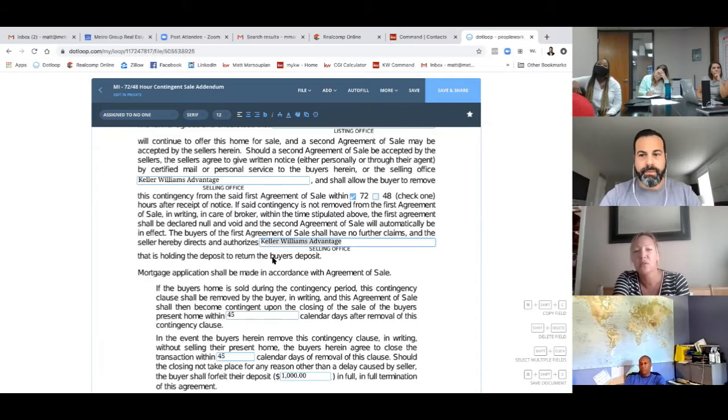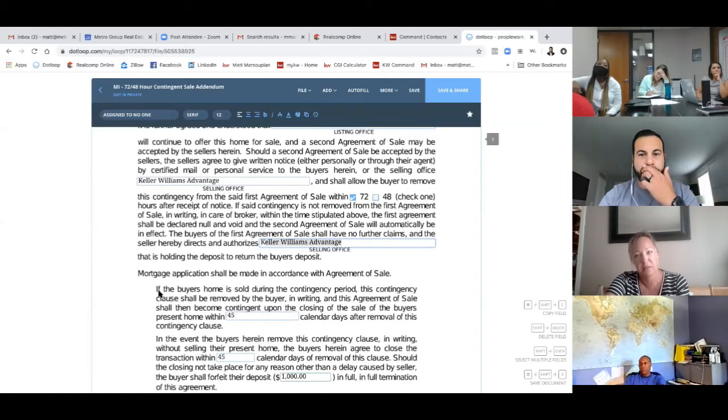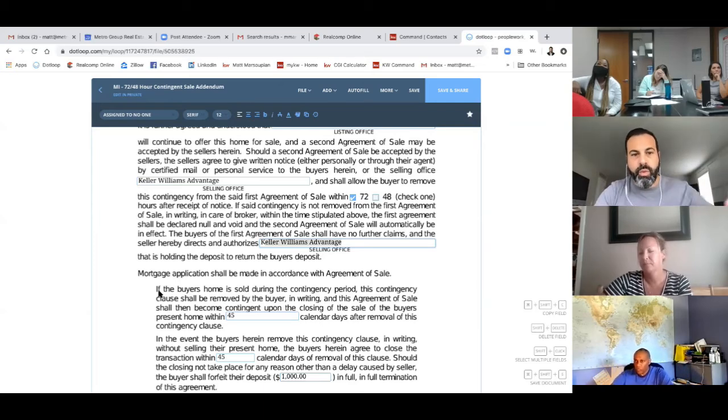Matt, can you repeat what the first agreement means versus the second agreement? So the first agreement is the agreement between your buyer and this seller. Your client is the first agreement. When that seller receives another offer, they're essentially telling you to shit or get off the pot.